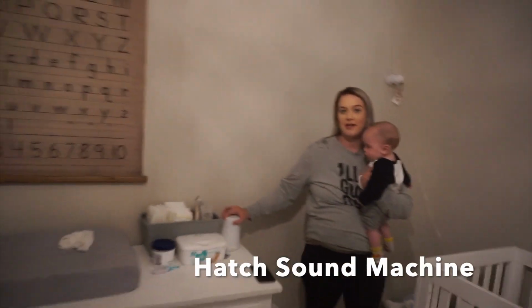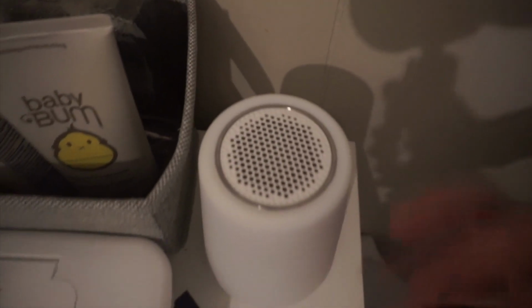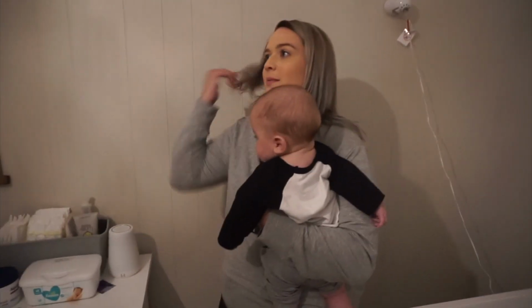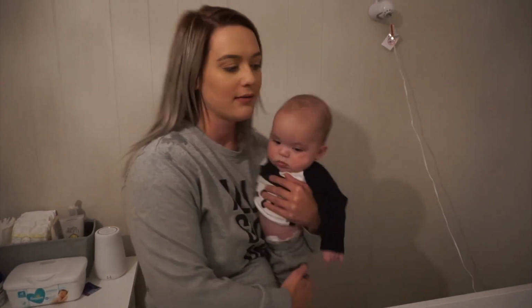Our Hatch sound machine. Love this thing. You can control it with your phone. You can change the lights, and once the kids get older, you can set a light for it's time to go to bed, it's time to wake up. I think I said you can control it with your phone, right? Yep. And you can save favorite settings. Like if you like a really special color light, you can create your own color light and sounds and pair them together, and it saves that preset for you.